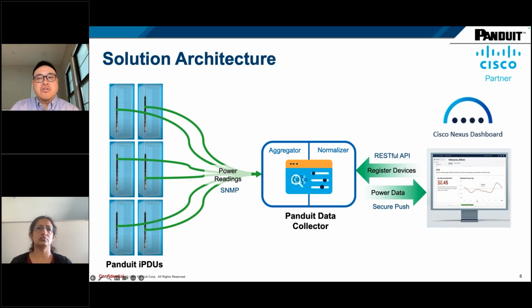The Panduit data collector is used to onboard intelligent PDUs into Nexus Dashboard. It will also aggregate and normalize power readings and then send secure power data via a RESTful API to Nexus Dashboard. One data collector can support thousands of PDUs and works with existing and new Panduit Intelligent PDU installations. Different versions of the Panduit data collector can be downloaded: VMware, Linux, and soon a Windows version will be available.